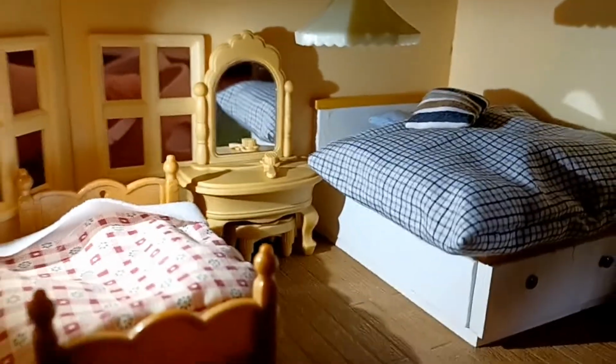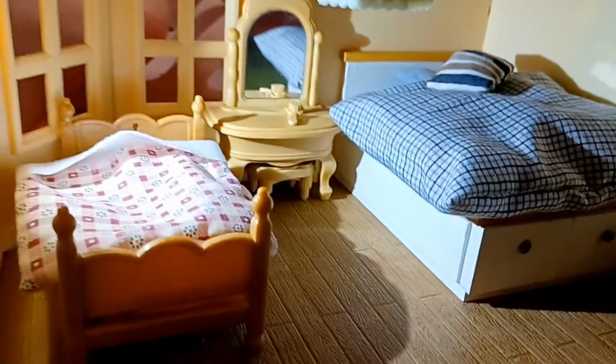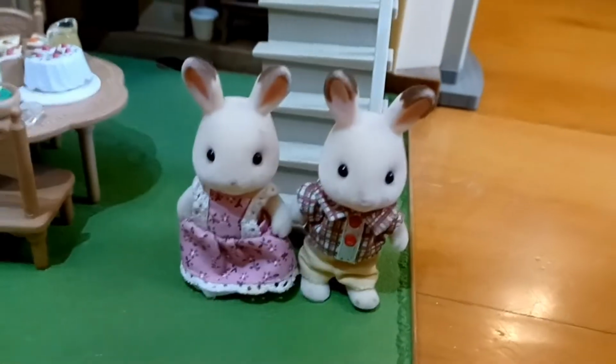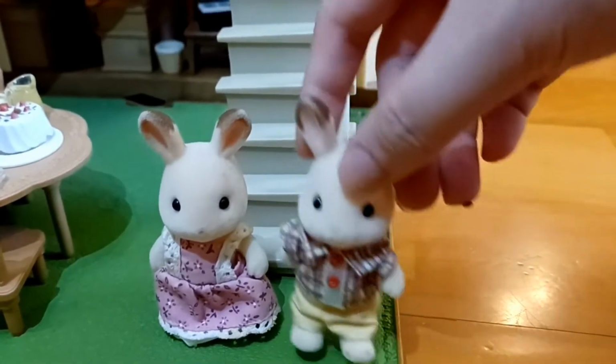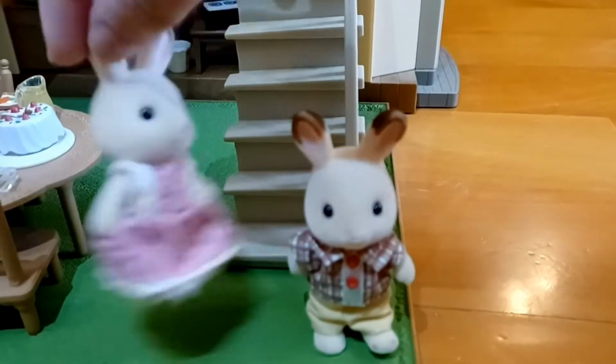Originally, we were going to put something else here, which is this little soft carpet thing, so that you can lounge on it. But we have an extra bed, so here it goes. Yay, we're finally done with the first level. Now let's go on top to the next level.